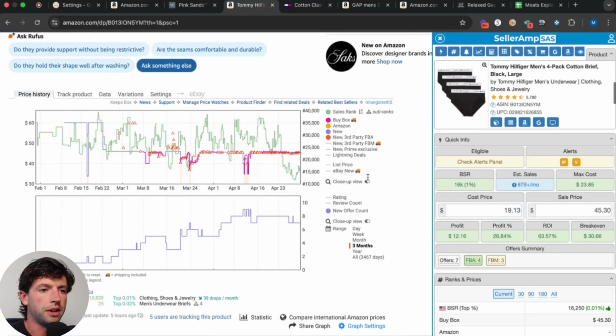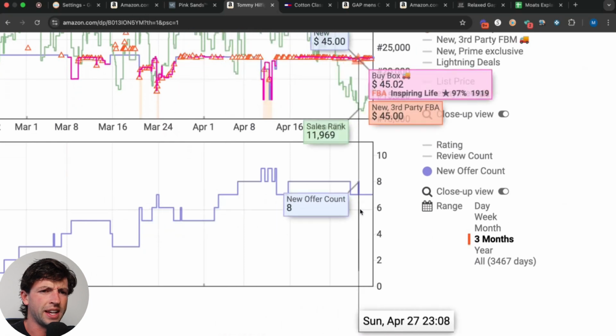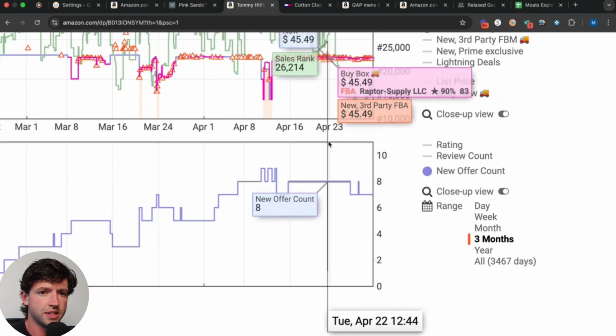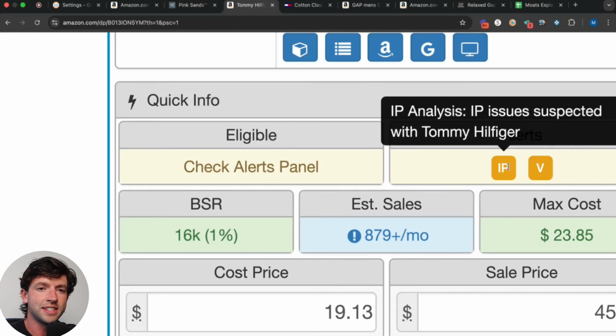And then we can take a look down here on the Keepa chart and we can see like the past month or so, the competition's pretty much been like 7 or 8 the whole time. Price is nice and stable here. That's not bad whatsoever. And then we can also see that it says IP. So IP can play an issue, suspected with Tommy Hilfiger.